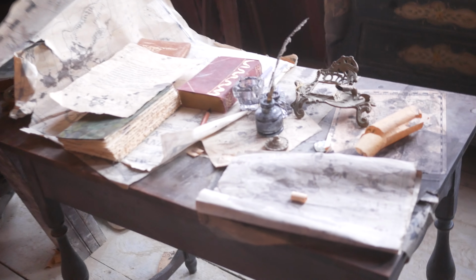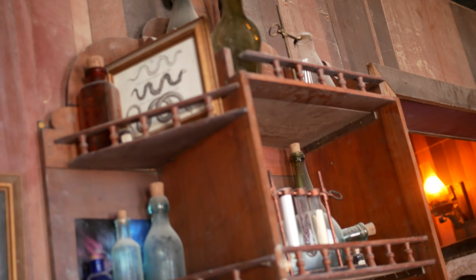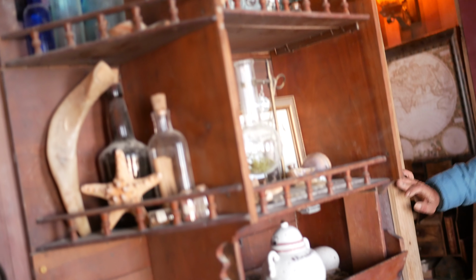Everything's tilted, so it's disorienting. Yeah. It's hard to stand straight here. So little details here. Pretty crazy.